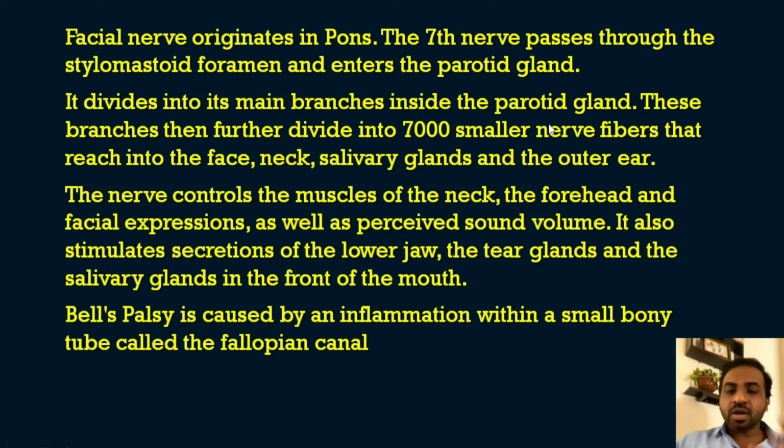So I have some more information for you. These branches then divide into almost 7,000 smaller nerve fibers that reach into the face, neck, salivary glands, and the outer ear. Okay, so just think about the functions of the cranial nerves, then you will understand why this is passing through the face, neck, salivary glands, etc. So the nerve controls the muscles of the neck, the forehead, and the facial expressions, as well as perceived sound volume. It also stimulates secretions of the lower jaw, the tear glands, and the salivary glands in front of the mouth. Okay, so in Bell's palsy, whatever features we get, you can refer to later. All these will be related to these areas where the facial nerve is supplied.